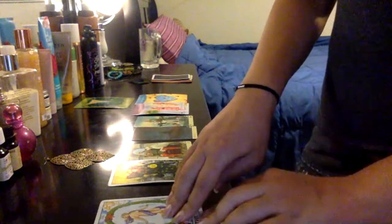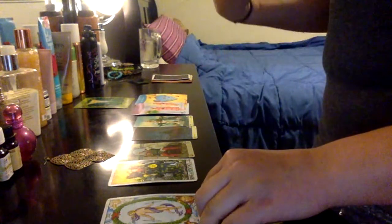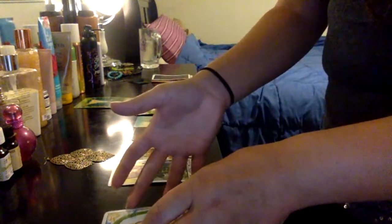You're going to be putting yourself out there. Yeah, you're not going to shy away from opportunities that come towards you or people. You're going to be embracing anything that comes your way and tackling things head on. You may even be traveling because the World card represents travel. So travel, like actual travel, like to a destination.